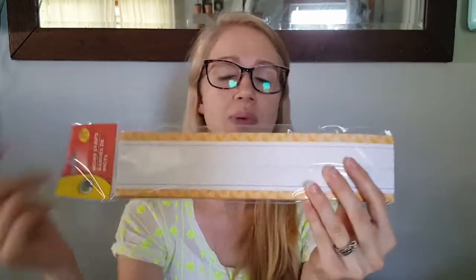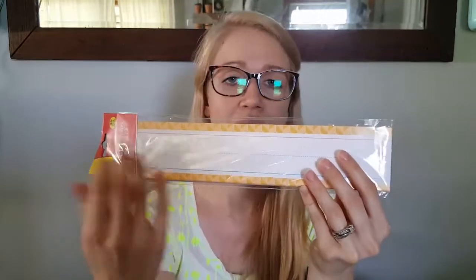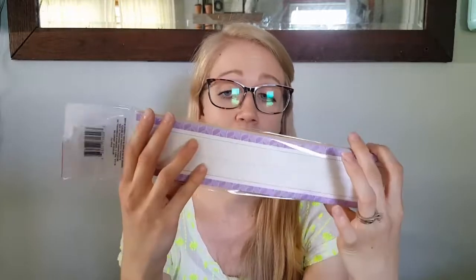And then I also have this, it's a 30-pack of word strips. I like these because you can put words that you want your kids to learn. You can put their name on there so they know how to write it, and it comes in a pretty good sized pack.